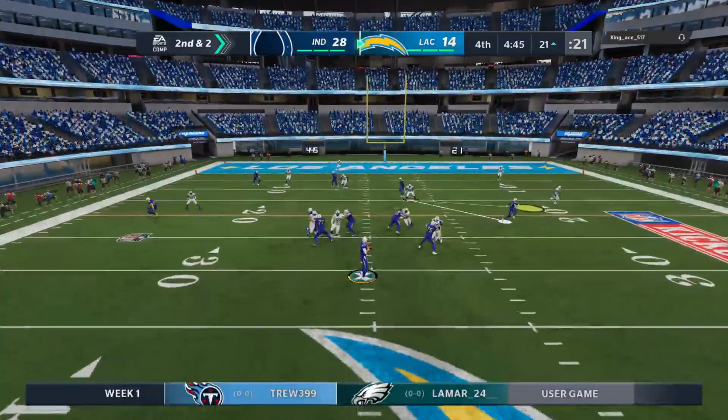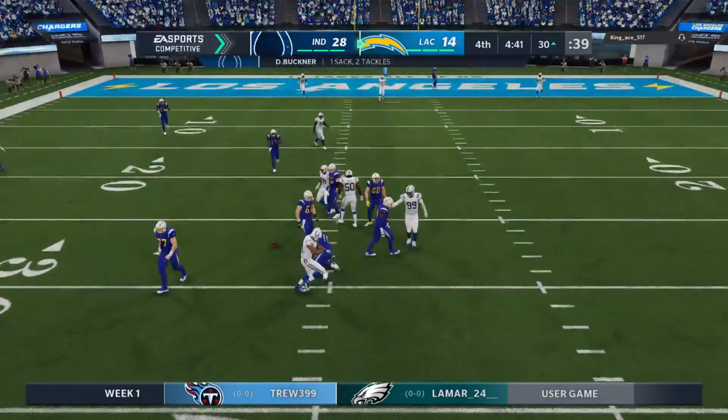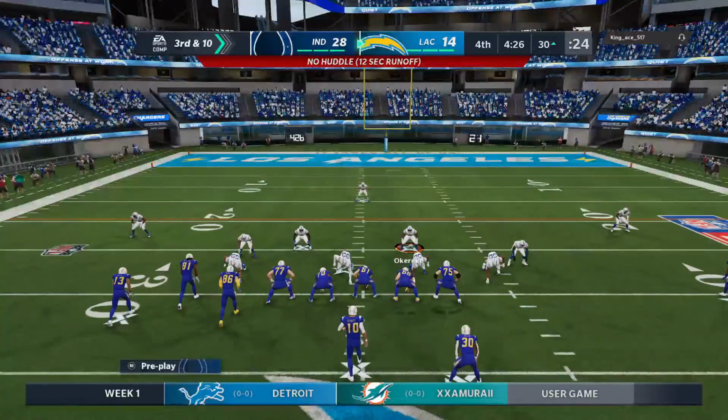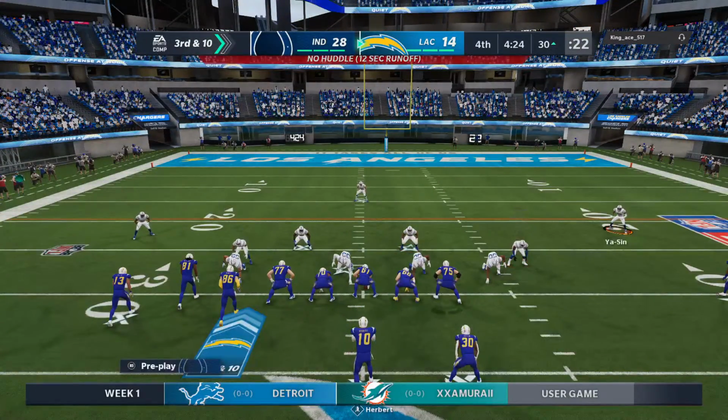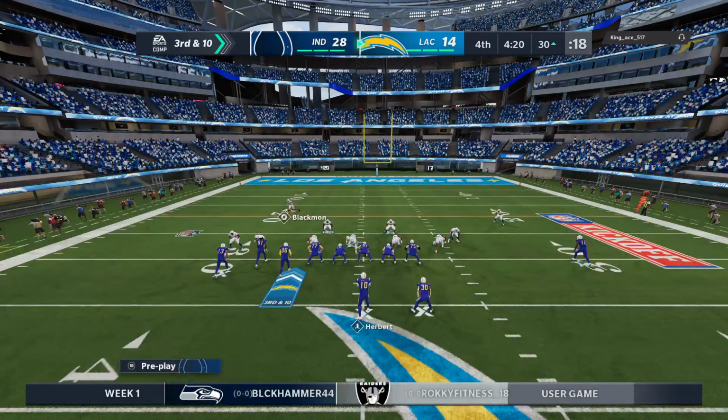To the air again, Herbert. And he's going to go down. They sack him back right around the 30. Credit the sack to the Oregon Duck, DeForest Buckner. A loss of 9 on the play. Brings up third down.